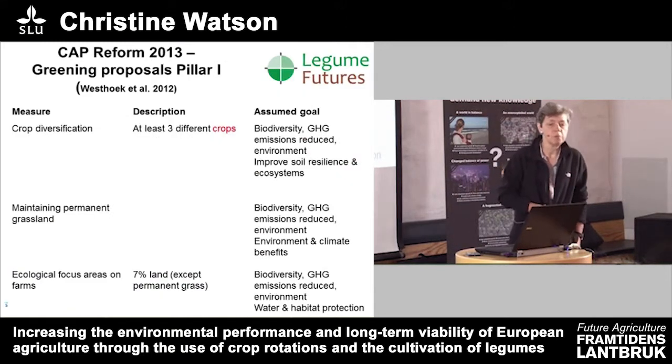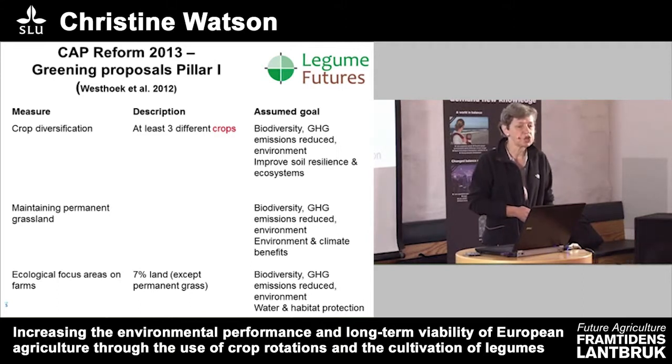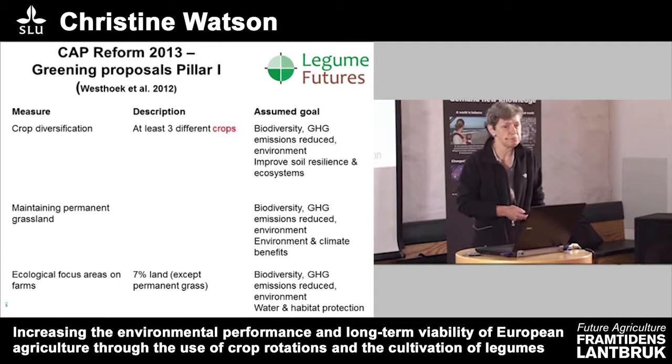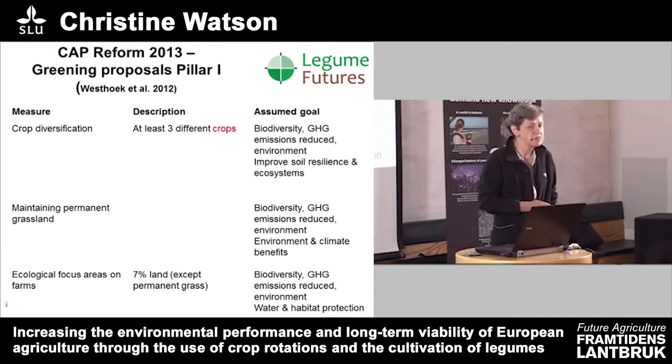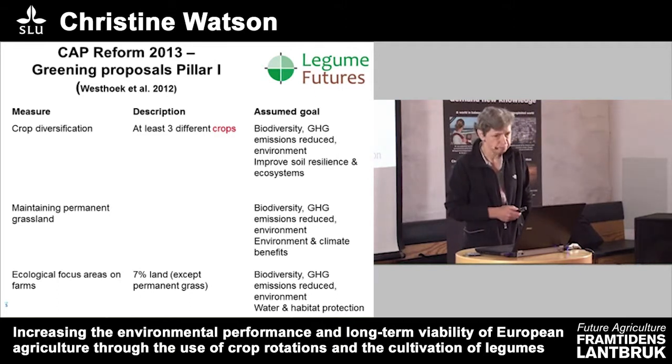So I'm going to concentrate on the greening measures. What are those? Well, I'm using a report that was put together by some Dutch colleagues, and there are three main issues here. One is about crop diversification, one is about maintaining permanent grassland, and the third is about an ecological focus area on farms. So what I'm going to do is concentrate on the first one of these, the crop diversification measures. The aim of these is improving biodiversity, reducing greenhouse gas emissions, and improving the resilience of our soils and also our ecosystems.